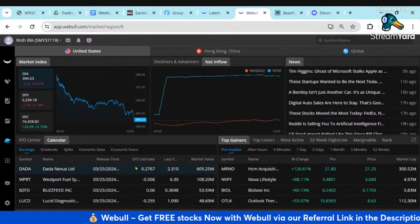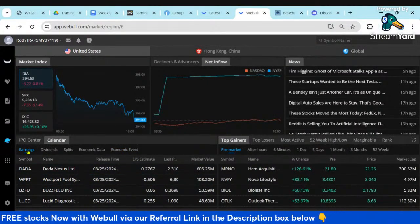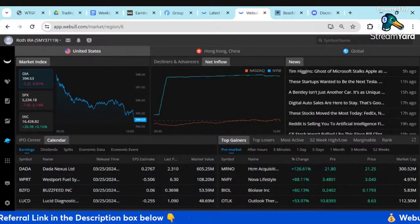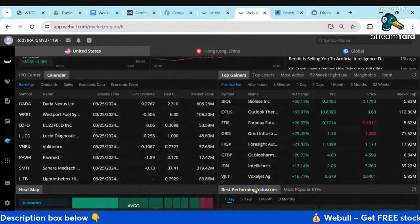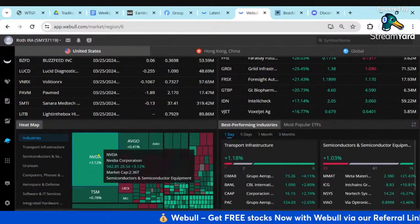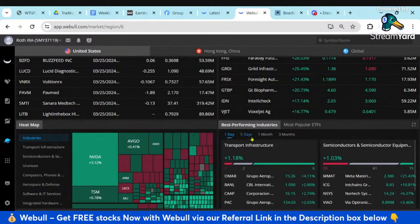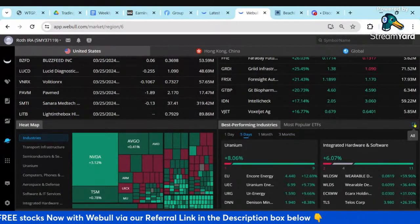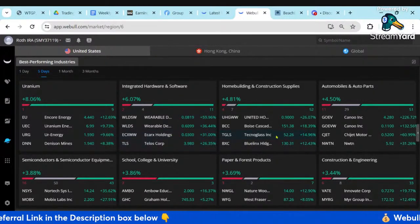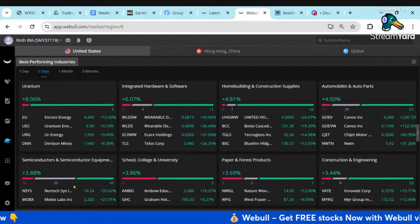Again, you can see the short-term earnings calendar here in the calendar section in Webull. So again, what's coming up in the very near term. We'll look at the best performing industries for the week. Again, you can look at the heat map for various sectors here now in Webull as well. Let's look at the industries for the week. Again, uranium strong, hardware, software, home building, autos, semiconductors still pretty strong.